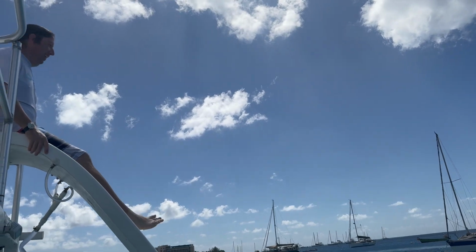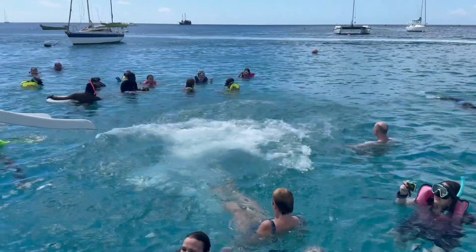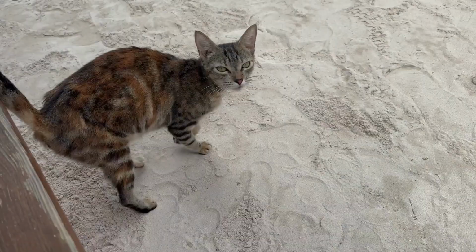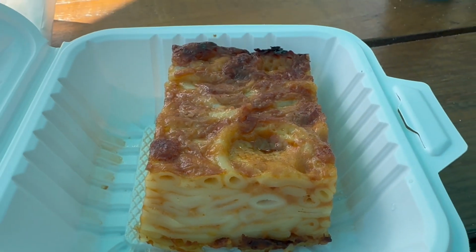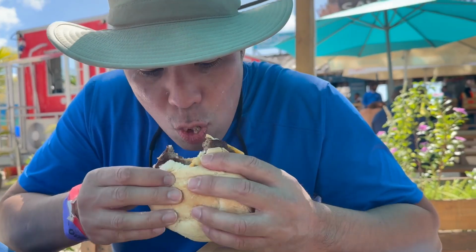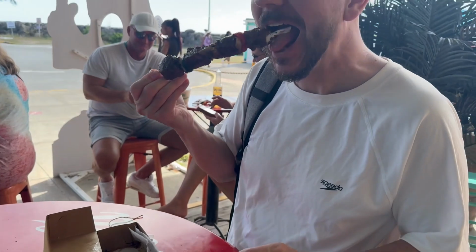We boarded the boat again and had a few minutes of playtime on the slide before heading back to the shore. On shore, there were several food stands to choose from, as well as a hungry kitty. I was told the mac and cheese pie was a must-try, so I did just that. It was amazing. Another friend, Matt, tried a burger. I also tried a steak kebab, and that too was very delicious.